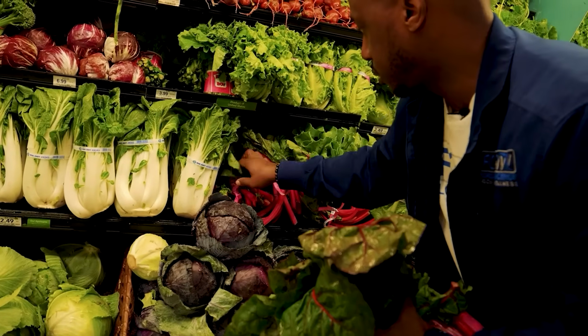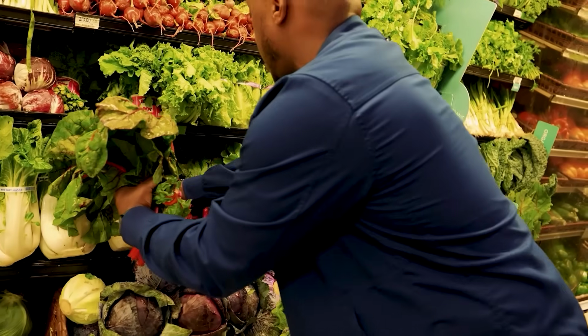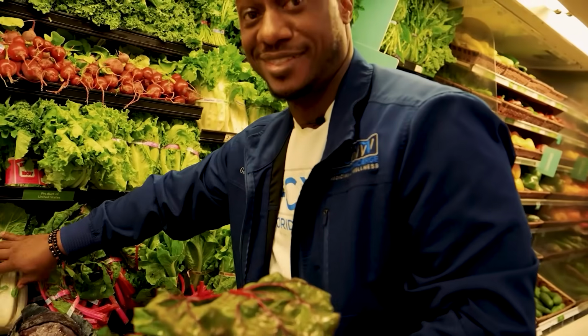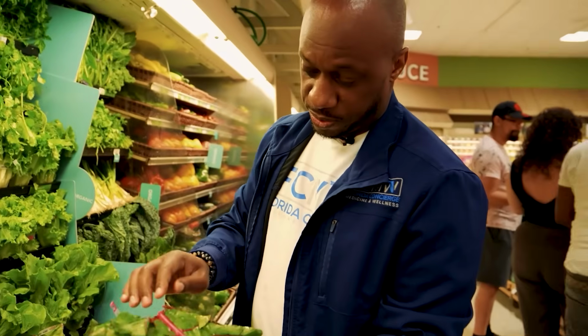This is good to see, what you shouldn't buy. These are not so good. But anyway, we're not going to pick these up, but let's talk about them anyway. We're going to put these back so we don't get thrown out of here. Anyway, so we're going to saute this up. You can saute these up, but this is what it looks like.